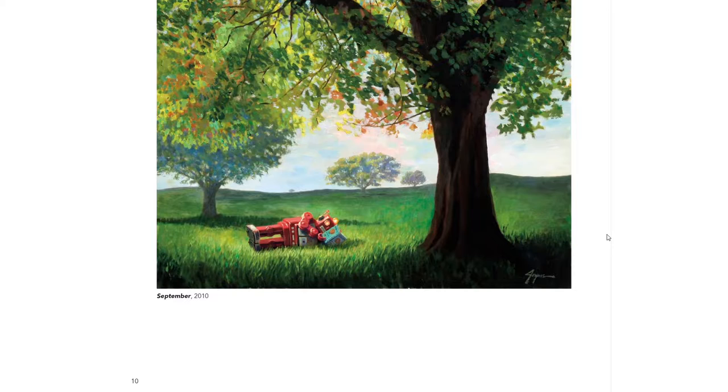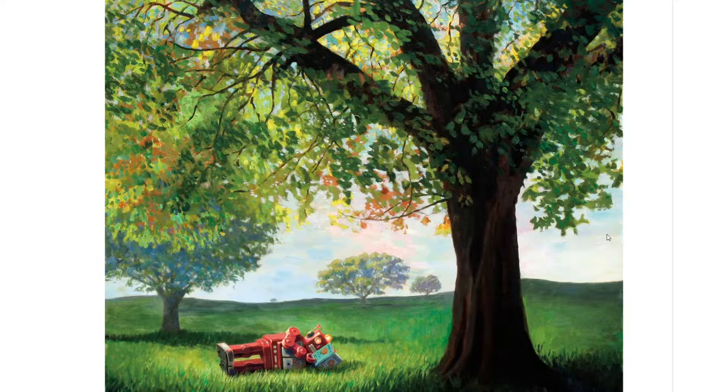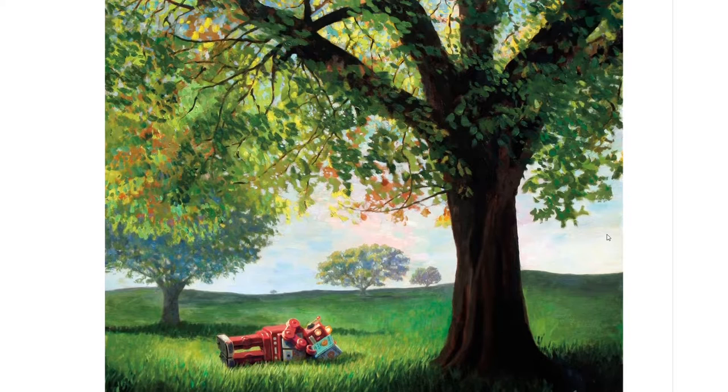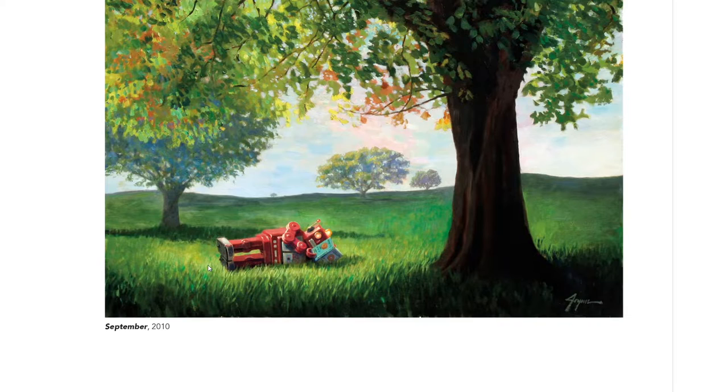See, a lot of the time, if you have some great photos of some landscapes or nature, you could usually use that as a base for a great painting, right? So you just have a picture of a really great landscape, and you're like, oh wow, I'd like to use this, but I'd like to add something more, right? And then you just add something like this guy right here, this little robot guy, right?